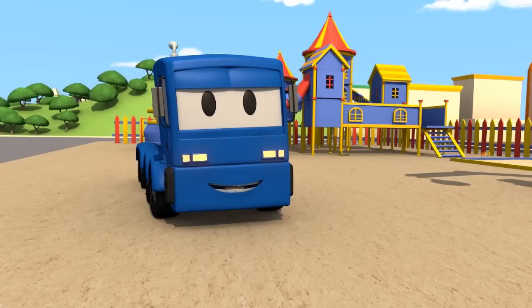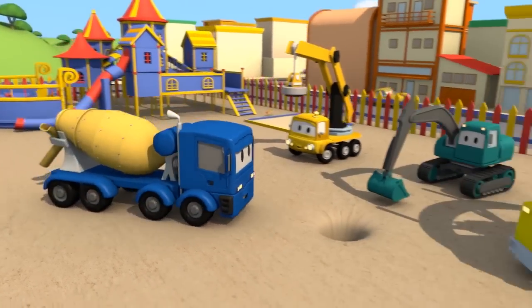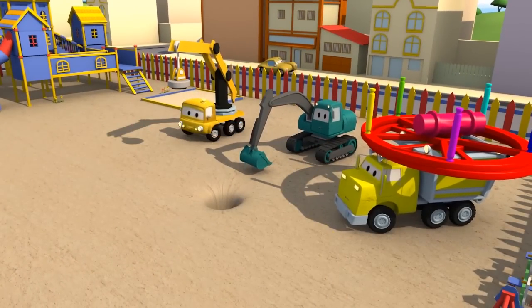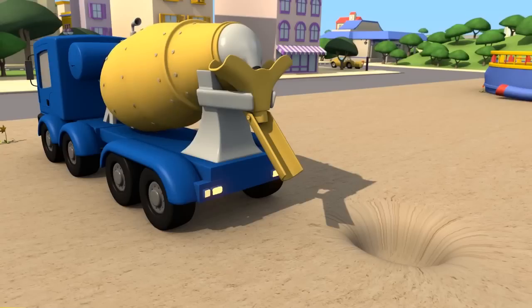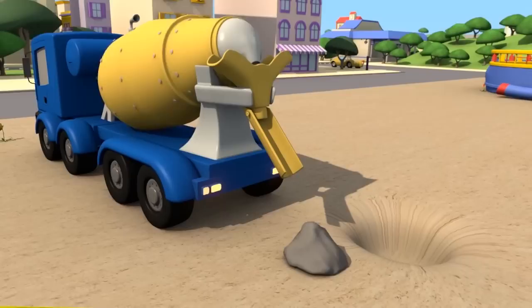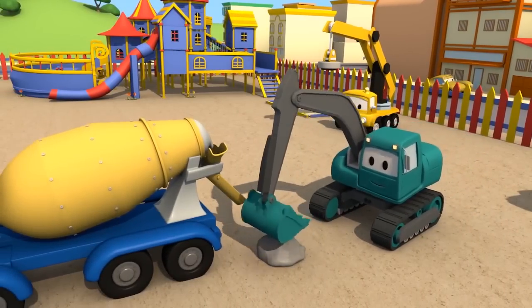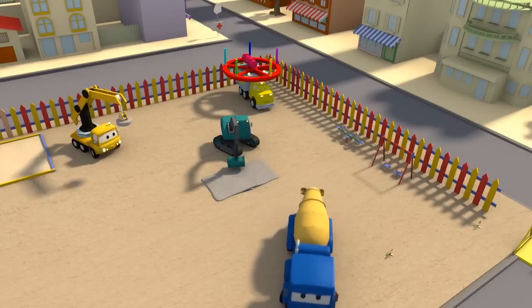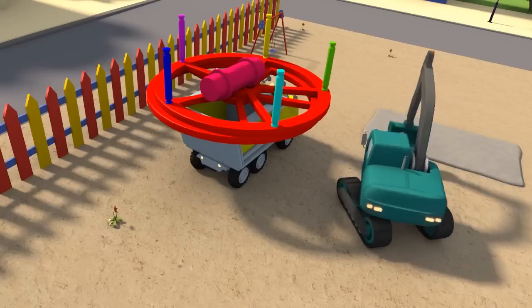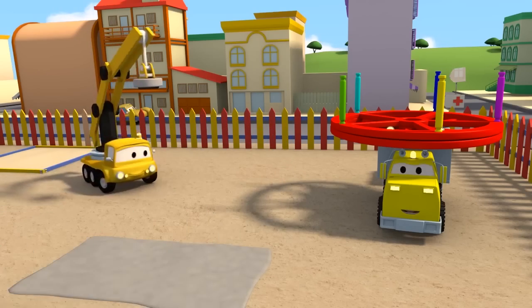Oh, good, you're here. We need to fill this pit with concrete. Can you mix some up? Oops! Quick, scoop the cement into the hole before it dries. Phew, that was close. Now, while the cement dries, let's build the wheel. First, you need to attach the wheels to the hub.